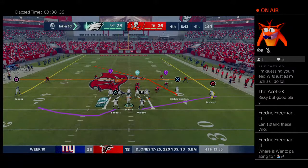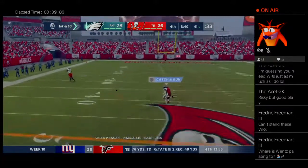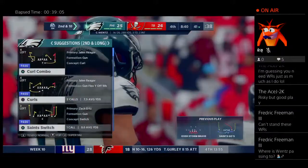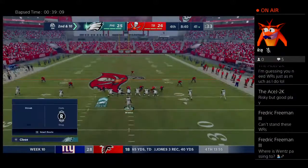And trying to avoid pass interference is so difficult. You're trying to slow down these skilled receivers, and somehow, some way, they make plays on the football, and sometimes you're there too soon. He was hoping to get that to John Hightower, and now it's second down.